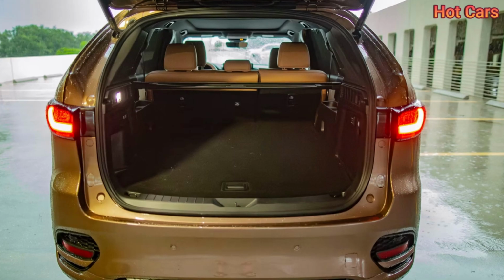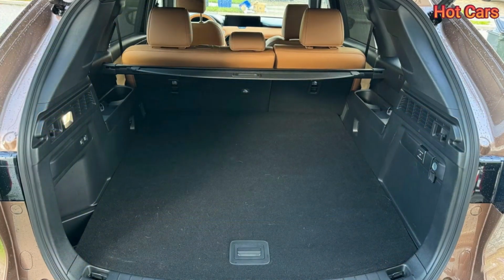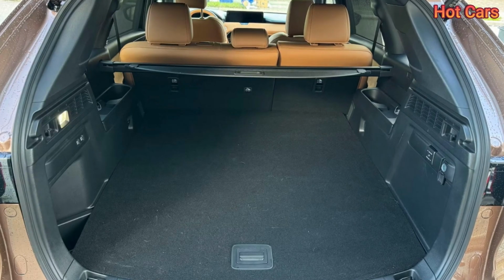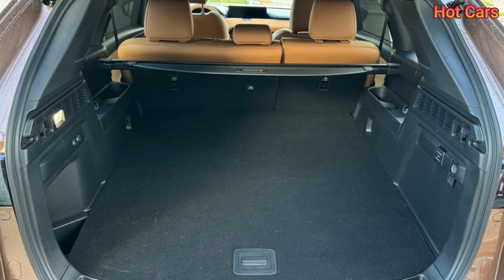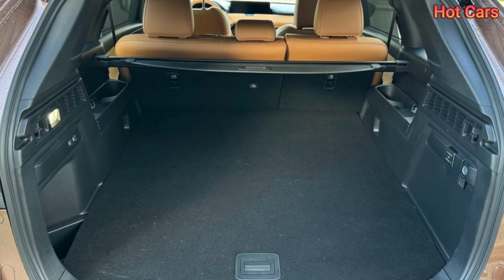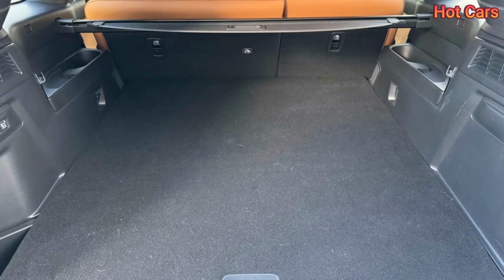Cargo and storage space. The cargo area on the CX-70 is huge, mostly because there is no third row. As you can see in the photos, there is a ton of room back there. It works out to 39.6 cubic feet with the second row up and 75.3 cubic feet with the seats folded. You could sleep back here if you wanted.